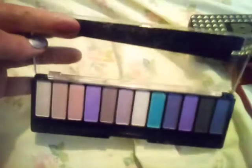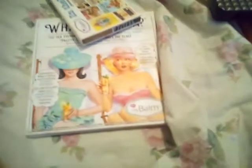Then we have the Rimmel Magnify Eyes Electric Violet Edition, which is staying. I love the purples in here. I love the quality of them. I love them. And we have my 2 balm palettes that I got in the recent half price sale.